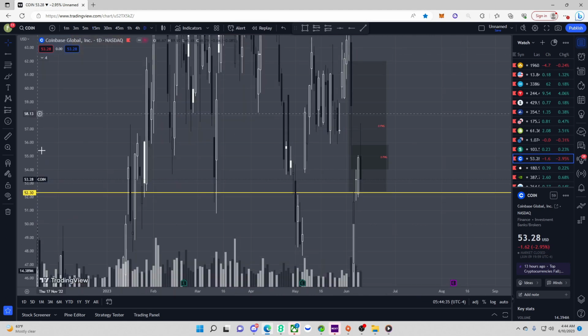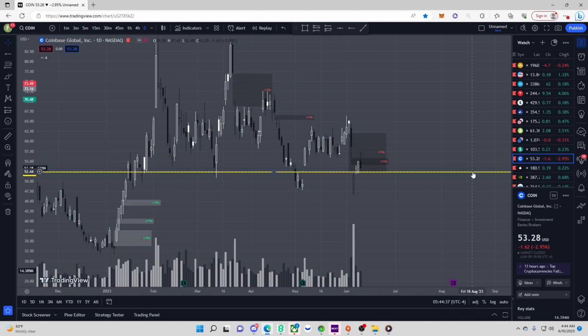Coin is in a few daily bearish FVGs, so I'm looking for a pullback, and then we could come back up. Looking for a little pullback down to my zone here at 52.30. Coin sitting at 53.28 right now. So yeah, 52.30 would be a nice pullback, and then we could go in for some calls, something like that.